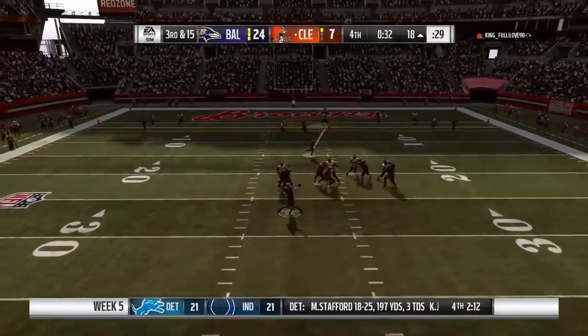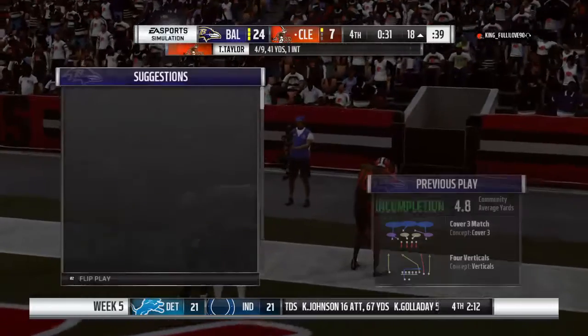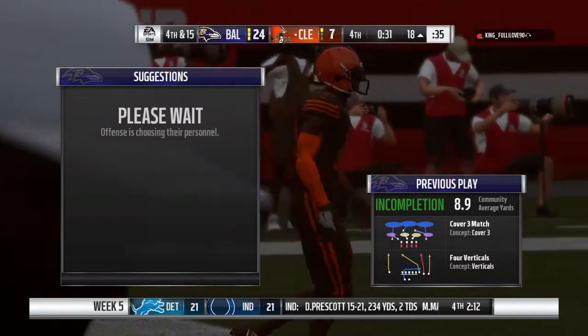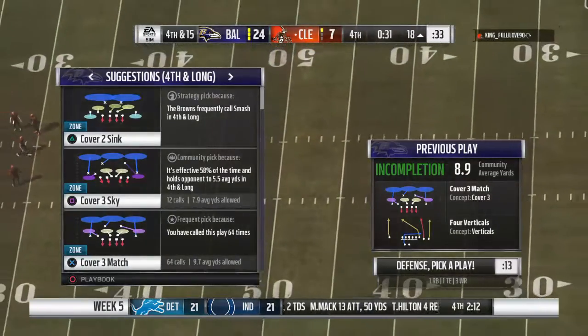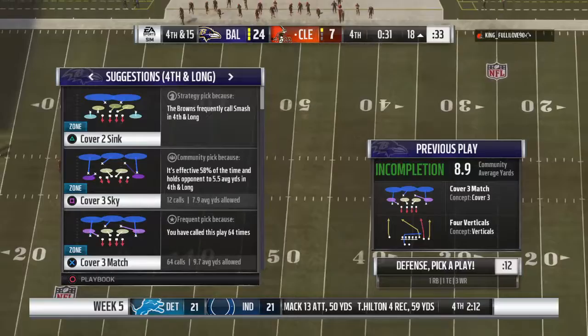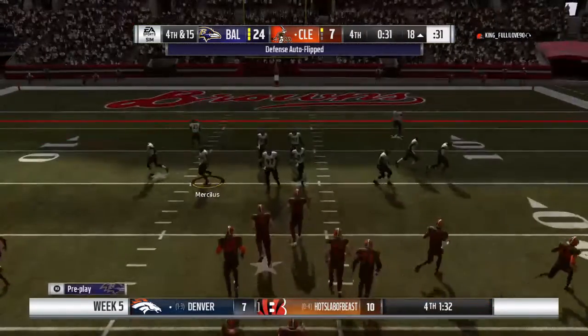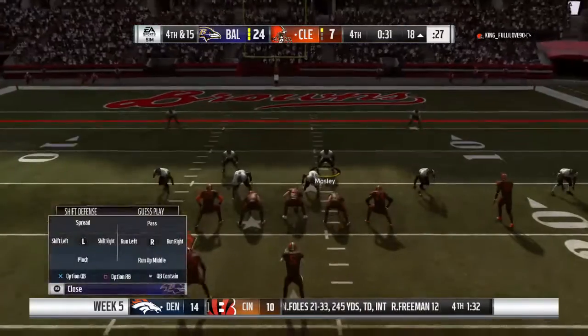Here's Taylor. From the gun, he'll throw. It's incomplete. Took a shot, couldn't connect. This defense was definitely alert to the possibility of the deep ball, and they were more than ready for it. They've got the lead, 4th quarter. Maybe can expect more passes like that downfield. And they're indeed going to go for it here on 4th down. So trailing here in the last quarter. Let's see how this plays out.